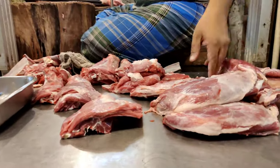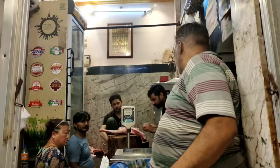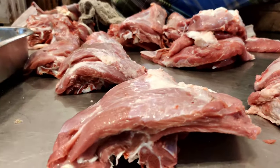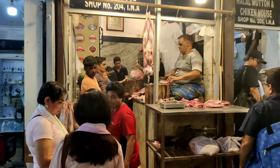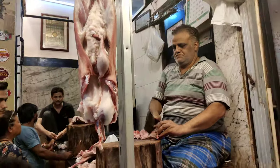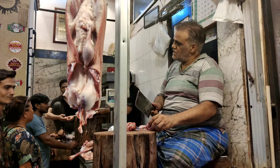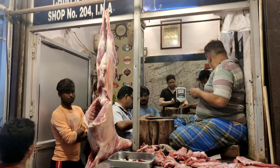Here the mutton costs 700 rupees per kg. In India, goat meat is called mutton. This is a goat meat shop.